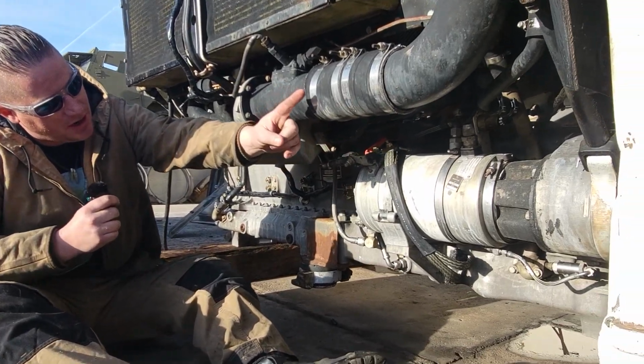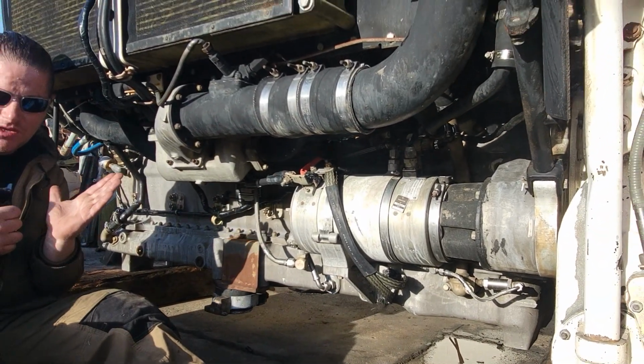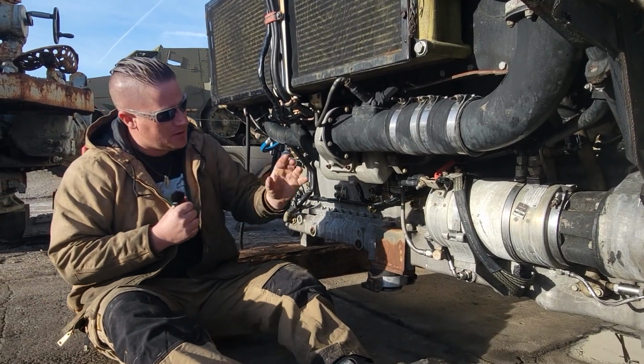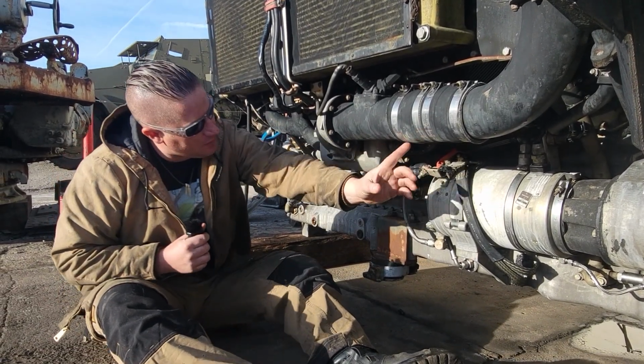You can actually see the air intake manifold, which runs from the underside of the engine through the jugs, and then the exhaust goes out the top side. But that's essentially what this unit does along here.